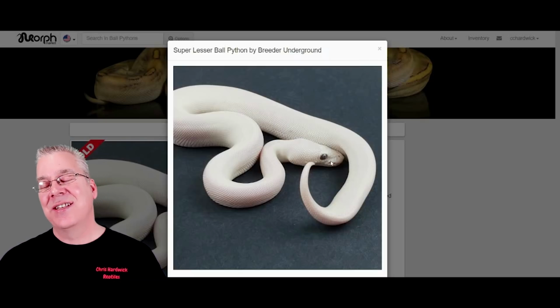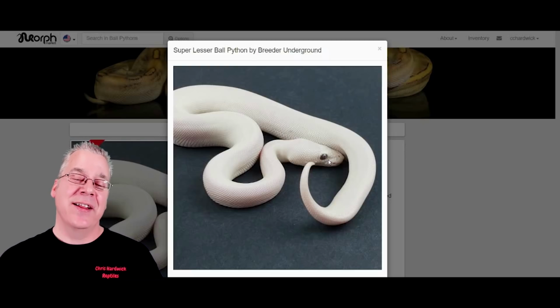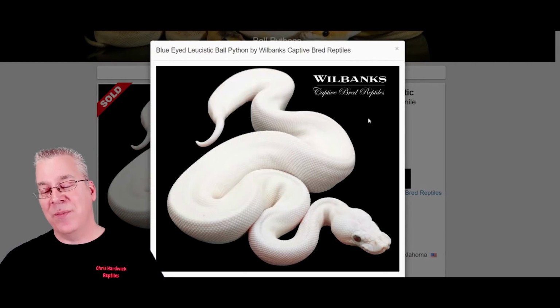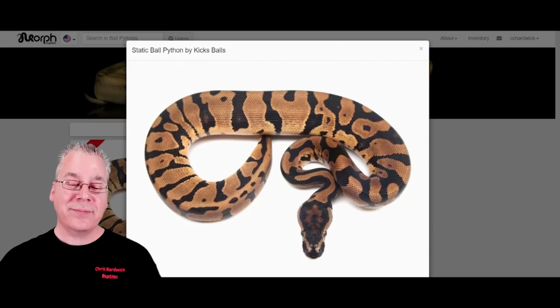I've actually seen bigger or almost normal-looking eyes on the super lesser. It really depends on the snake. Some of them are really super big and look kind of almost alien-like. And if you take a look at the super butter, this is a super butter. You can tell the eyes are maybe just a little bit bigger, but it's definitely the same morph, just 2 different lines of the same gene.